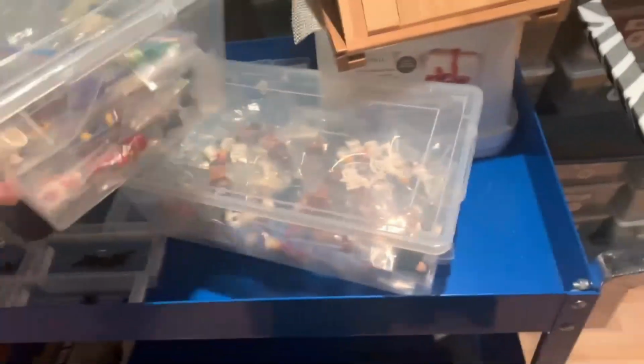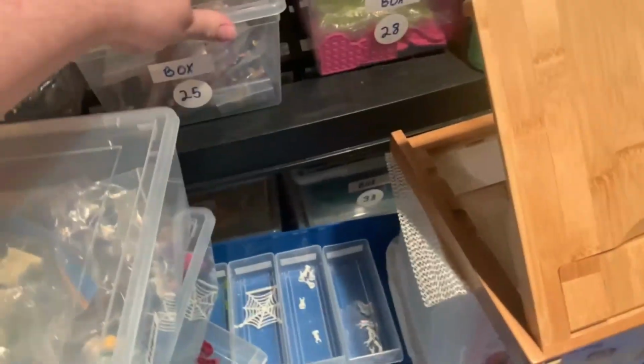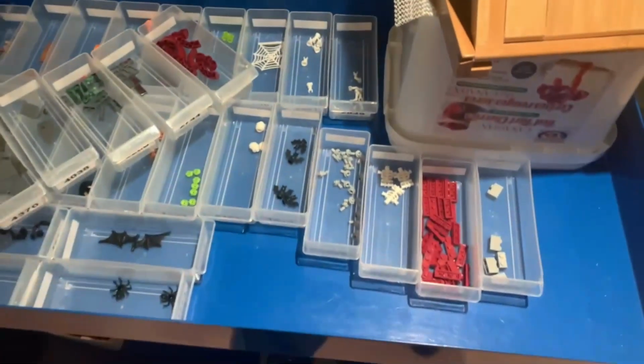So now I can just bring these guys over here. And then I'll just first put the minifigure boxes away. We have box 26 or 25 right here. So I'll put that away. Then I'll put 24 there. And then I'll put 23 back on top. And then I'll start putting all these guys away.